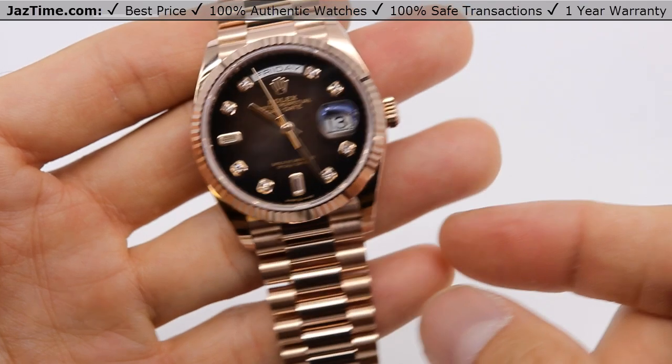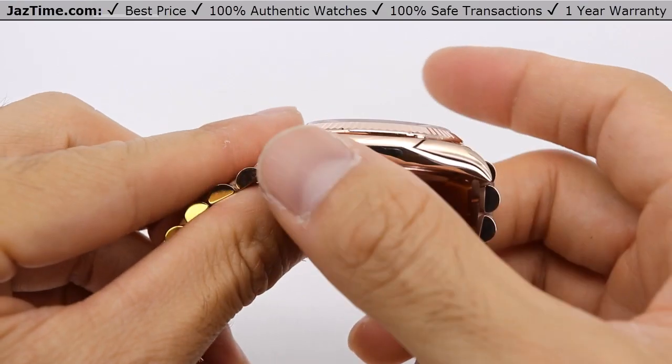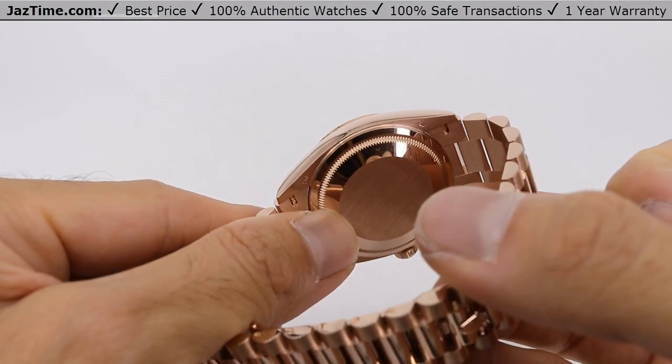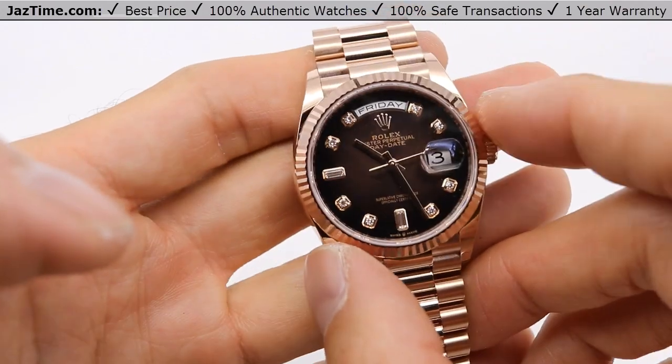And it makes sense because Rolex is going to continue the continuity throughout. So their case, that means this part right here, is made of Everose gold. The case back is made of Everose gold, and naturally the bezel would be made of rose gold. But that's not where it ends. Let's talk about the dial.